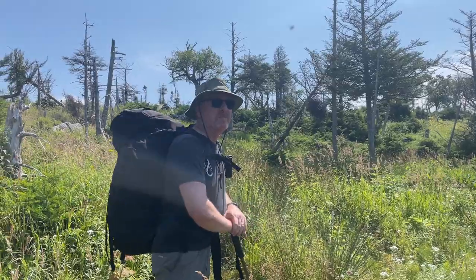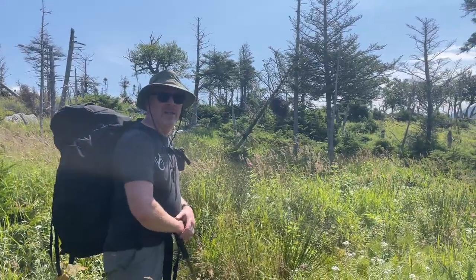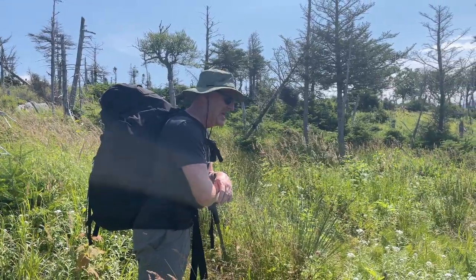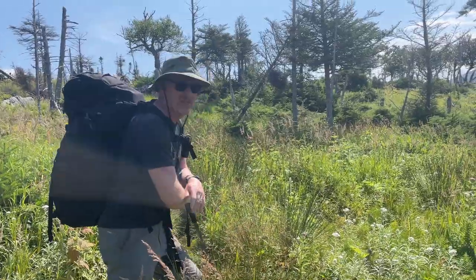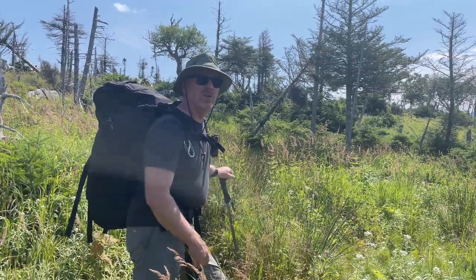Nice little break on the beach down there on the pond. It was a much needed break. Wind off the pond, having a sip of water and a snack, and a little rest. I was starting to get all stumbly. When you get tired, you know. But part of that's the trail. There are places there you're just pushing through chest-high trees and you're just hoping that there's a trail under you.